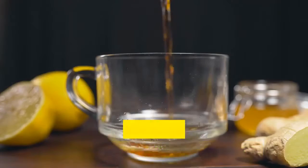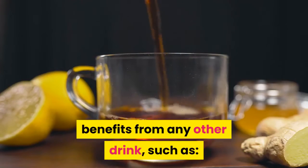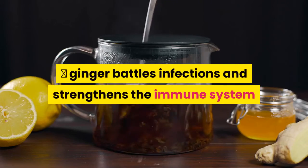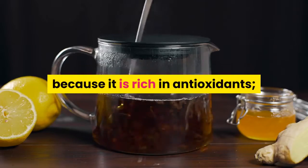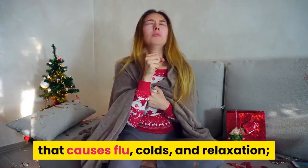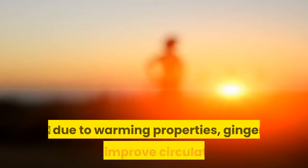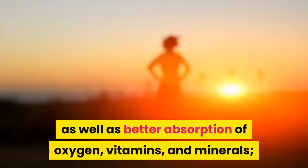problems. A cup of hot ginger tea will bring you many benefits over any other drink, such as ginger battles infections and strengthens the immune system because it is rich in antioxidants. An effective remedy against the virus that causes flu, colds, and relaxation. Due to warming properties, ginger can improve circulation, as well as better absorption of oxygen, vitamins, and minerals.